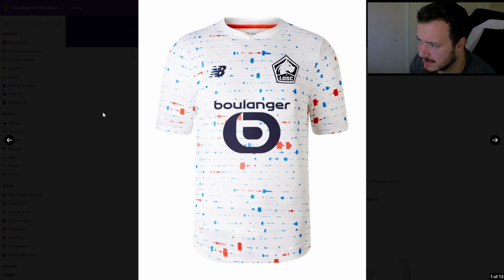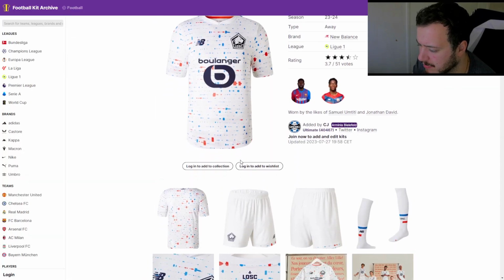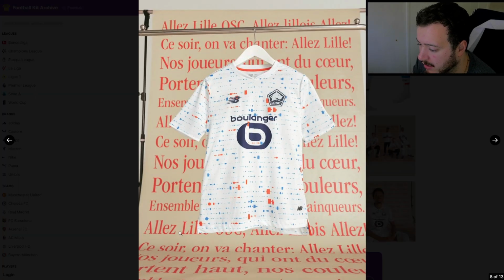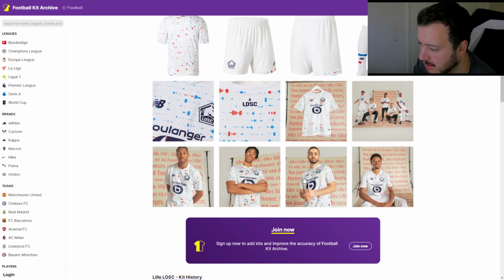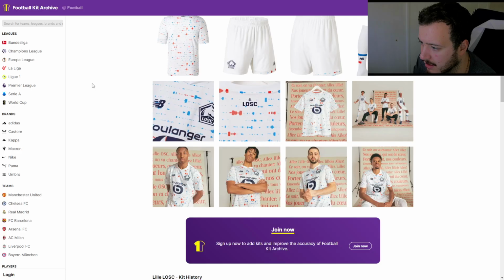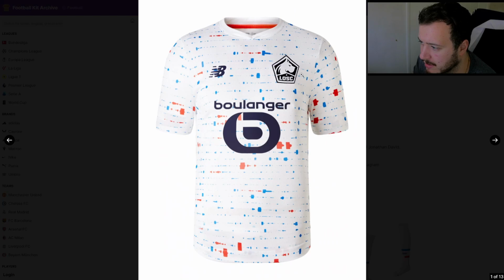Didn't some other team have this exact same kit? This looks like audio waveforms. Hold on, this is probably important. Yeah, okay, I think this is the audio waveforms of their chant, it looks like. Ale lele osi ale li loy ale. Yeah, I'm gonna assume that's the waveform of the chant, in which case that's pretty cool.